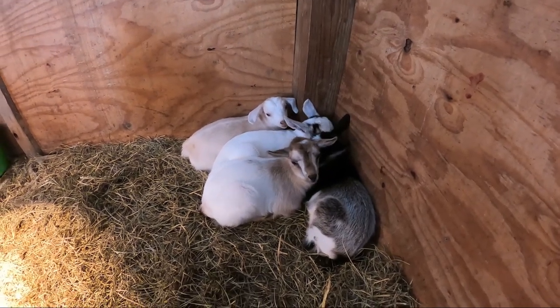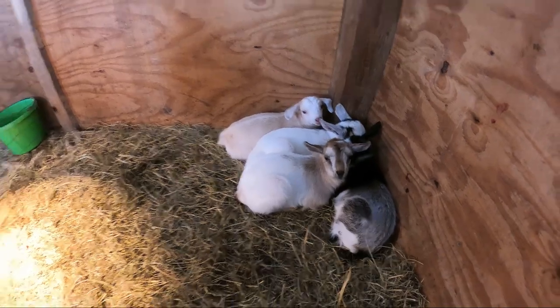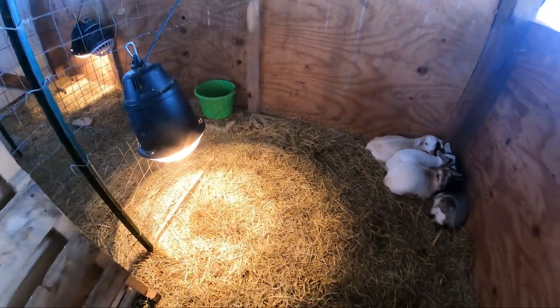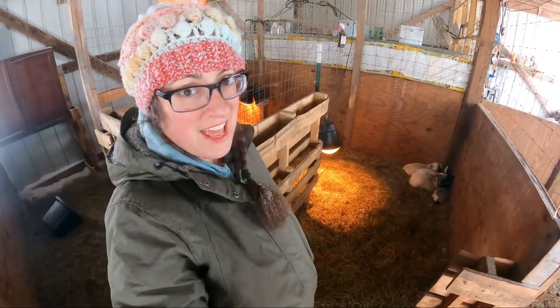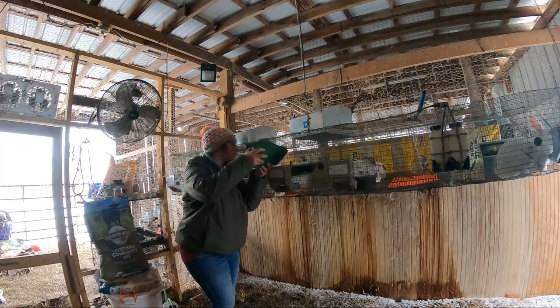You keep it warm. Yeah. And they've got access to that heat lamp and they're not using it, so I guess they don't need it. Look at these cute babies all snuggled up.